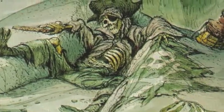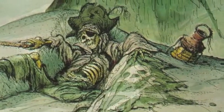A pathogen is a foreign particle in the body, just like the pirates on the boat. The red blood cells are the people on the boat.